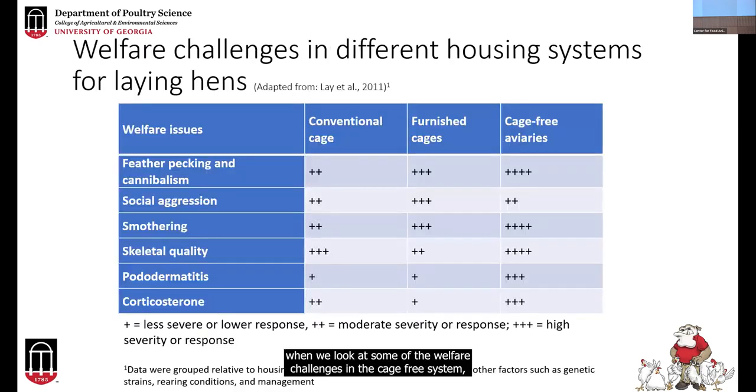When we look at some of the welfare challenges in the cage-free system, there was a comprehensive review conducted around 2010-11 when the US was considering moving to a cage-free environment. This was the time when Europe had just started moving to cage-free houses at the start of 2012. To orient you to this table, if you have more positive signs in the table, that means the problem was more severe in those systems.